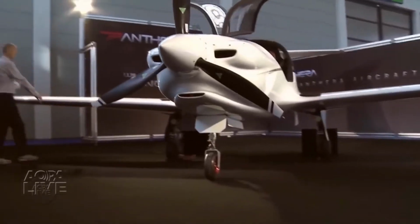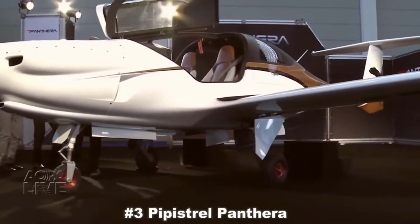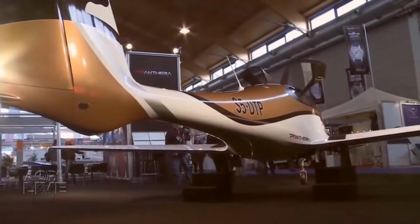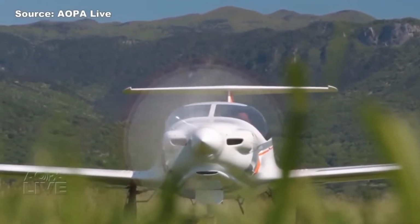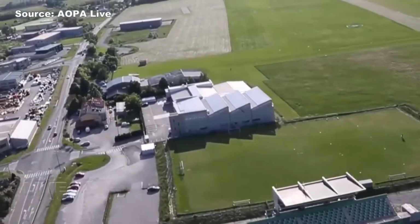Number 3 airplane on the list is called the Pipistrel Panthera. If you watched any of my videos on MojoGrip, you know that I'm personally just obsessed with this airplane. The Panthera, sadly, has taken a really long time to launch, mostly due to certification problems.